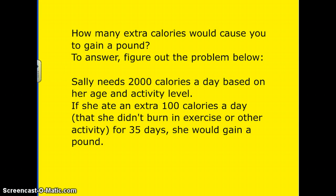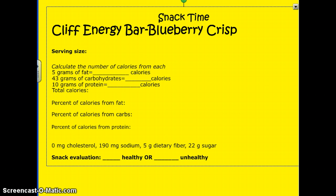So we're going to move on to talk about how many calories would be in a pound. To figure this out, I want you to read this problem below. Sally needs 2,000 calories a day based on her age and activity level. If she had an extra 100 calories a day for 35 days, she would gain a pound. So looking at that, pause if you need to, decide how many calories are in a pound.